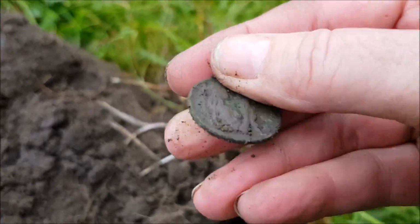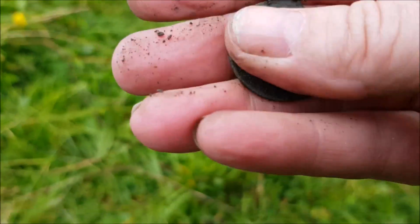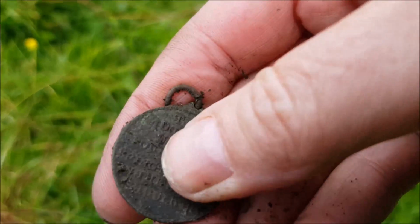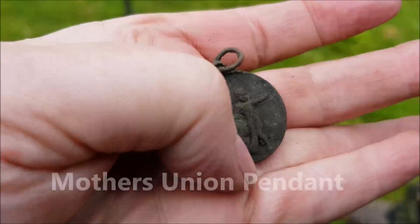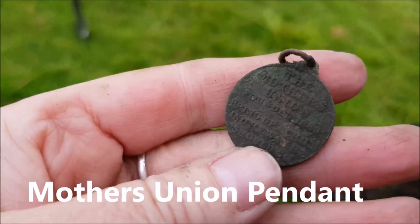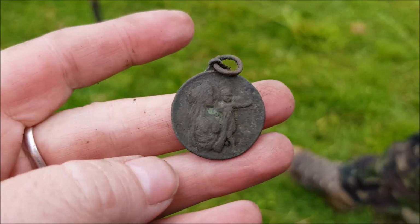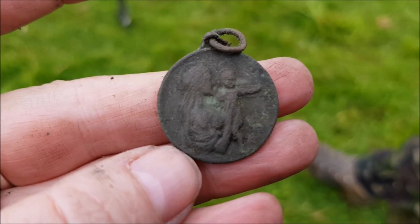Oh, that's nice, isn't it? It's got a baby and a mum on it or something. Don't know what that says. Garth just had a look because he's not blind like I am, and it says Mother's Union coin or pendant. It's funny what they made things for, isn't it? You don't get a Mother's Union coin nowadays, would you?